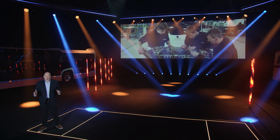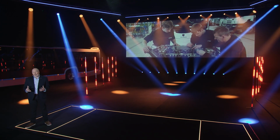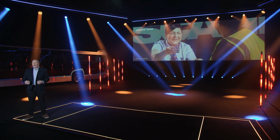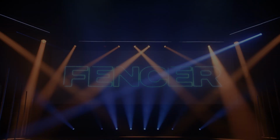I believe one of the reasons why our customers stay with us so long is that we have a great team with great ethics who genuinely care about doing the right thing. Put simply, when you invest in Scania, you invest in a family that cares for you as much as you care for your customers.